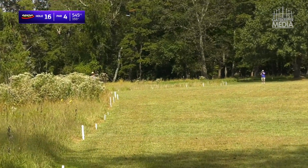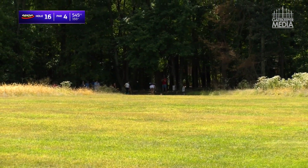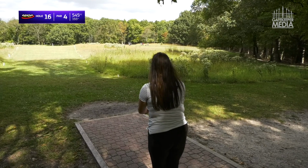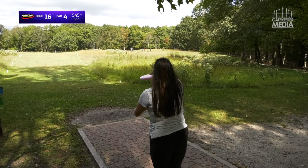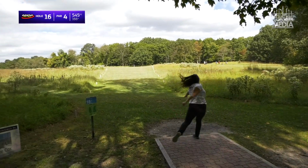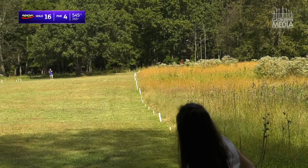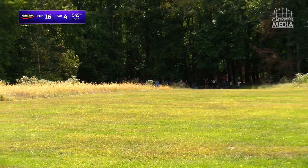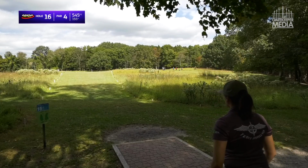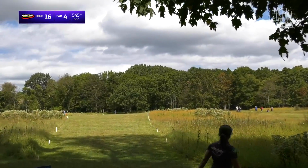And in this hole, we play traditional OB rules where you play from where it last went out if you do go out of bounds. Sarah had a nice, easy, simple shot right in the middle of the fairway, and that's all you need. You really just want to stay in bounds on the drive, and the second shot is really the key shot here. Vanessa threw that a little bit to the right, but the way it's fading out, she luckily was able to get back in bounds and play it safe. I think that's that tailwind we were talking about earlier. It definitely hyzered late. Yep.